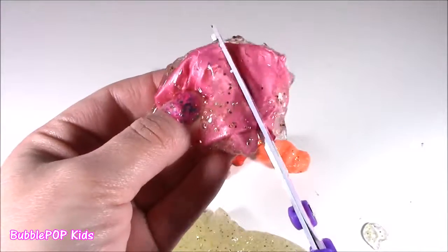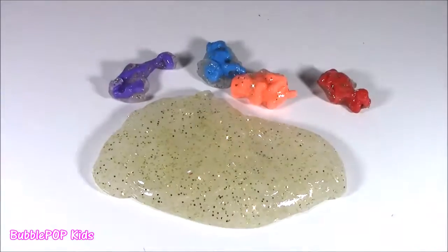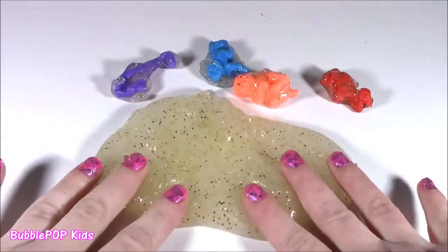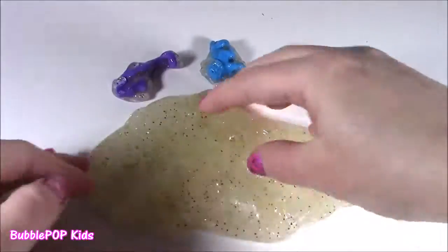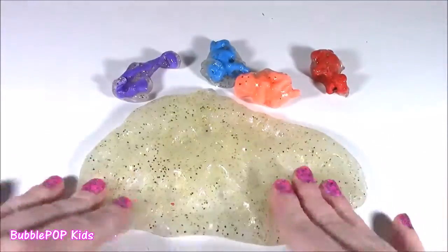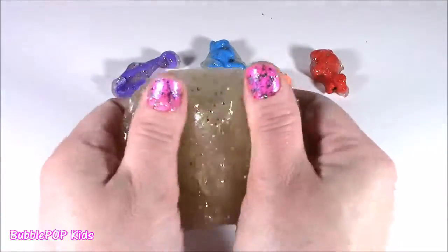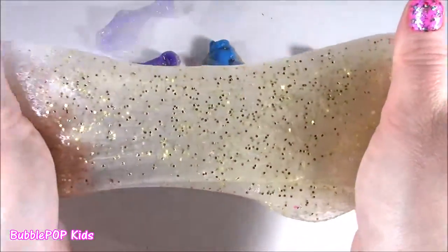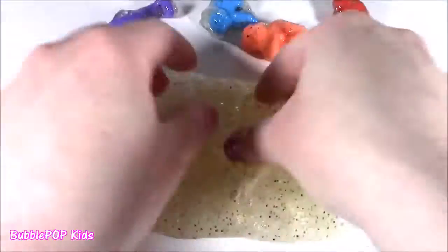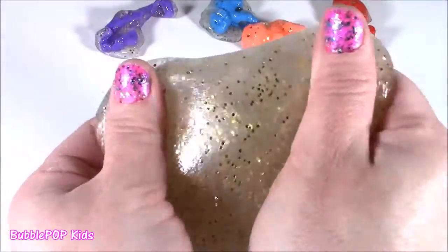Chop it up. Mystery solved, you guys. Inside of that pink balloon, we get some of this beautiful slime, and some of these little creatures. I actually picked them out of there. Oh, it's so jelly-like. It's jelly-like, and pokey. Look at the poke on it. And it's stretchy. And twisty. Has all the good qualities. You know what I'm saying?